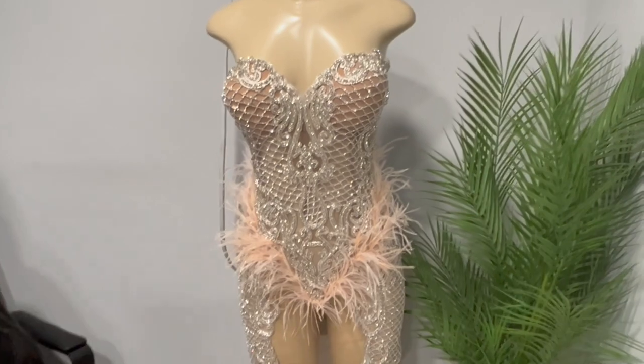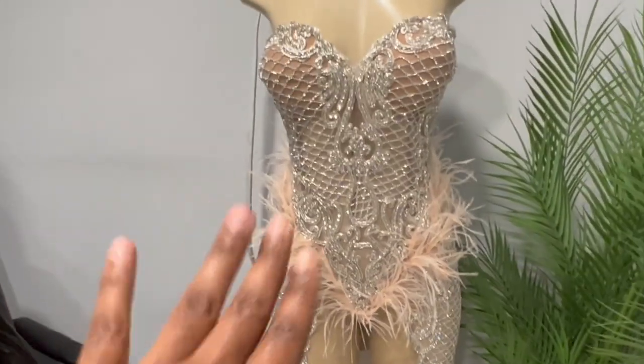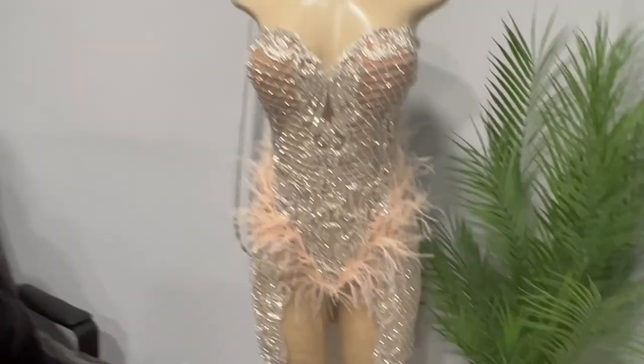Weird. Keep it out in the air. Okay, you guys, this is my dress. Oh my gosh, it looks so good. And my hair is like, you saw it, right? Yeah, you saw it? Okay.